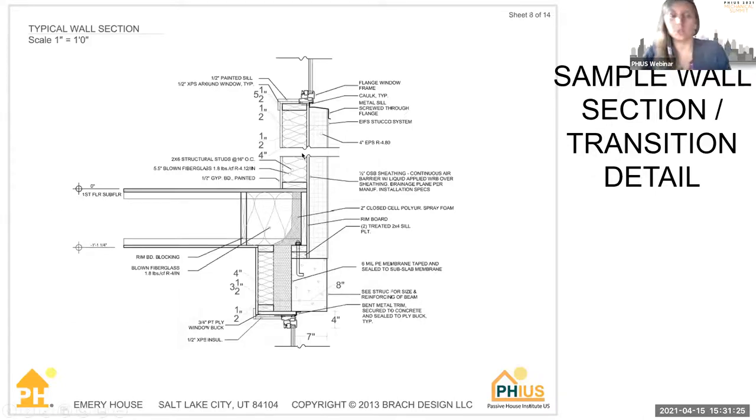And what I also wanted to show here was the transition detail between the above grade wall and the below grade wall down here. There's the floor truss here, and they used continuous insulation bridging from up here, or I guess being continuous from up here. They used a spray foam insulation on the edge of this to continue that thermal break between the inside and outside, and then carried that into the rigid insulation that they brought to the inside of their below grade wall. This is a nice detail, very common to see something like this. This is a project in Salt Lake City from Dave Brock. So this is one of the sample projects we use in the CPHC training.